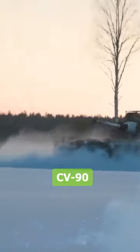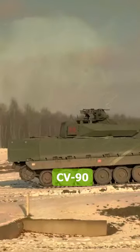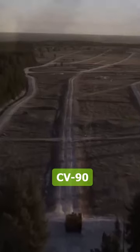The CV90 weighs 20 tons, making it one of the lightest IFVs in the world. It easily maneuvers on the battlefield. The IFV has a modular design, making it easy to adapt to different tasks.